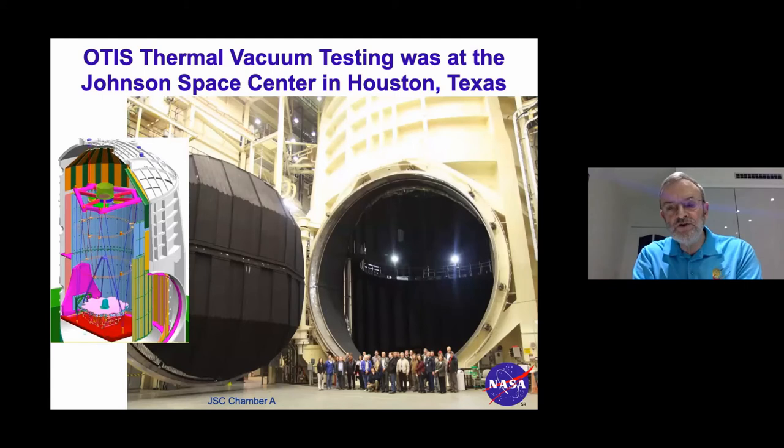And it's huge. You can see the people standing. That is the door. The chamber goes way up into the top there. And on the left is a bit of a schematic of the whole chamber. And the pink thing is the primary mirror. So you've got to put the telescope in there with instruments on the back. It hangs off bungee cords off that big sort of purple frame at the top. And there's a light simulator up there that shines light down to simulate things.